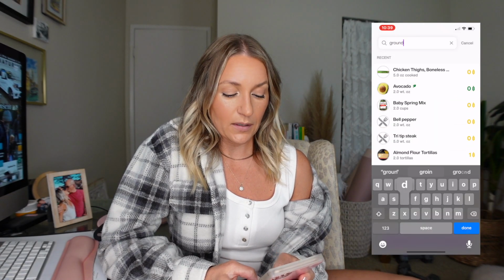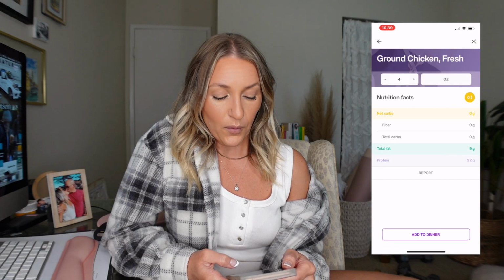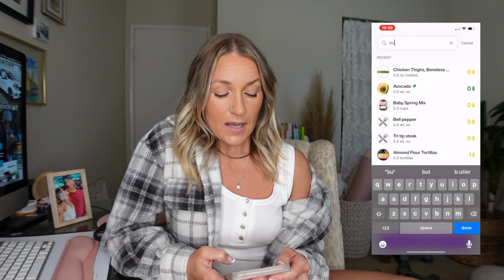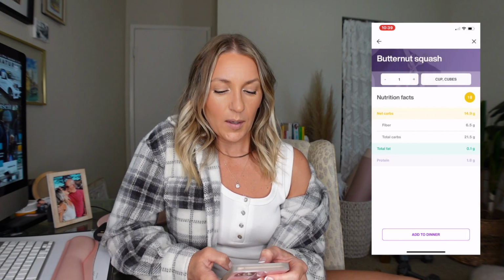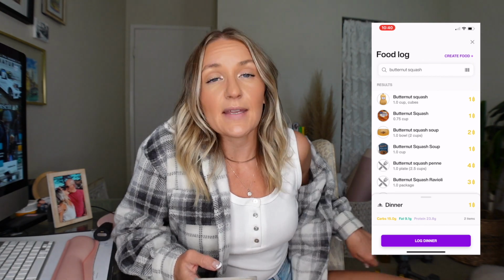But what I'm gonna do is I'm going to just say it's ground chicken. So I'm gonna go ground chicken, and yeah, 4 ounces is fine. Okay, and then we're gonna do butternut squash. Cups cubed. We'll just say 1 cup cubed for now, because that might actually be accurate. We'll weigh that out tonight.